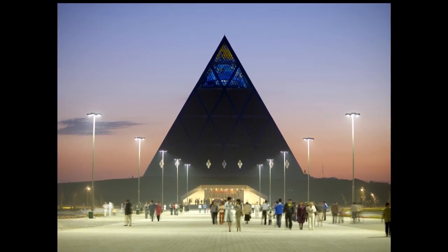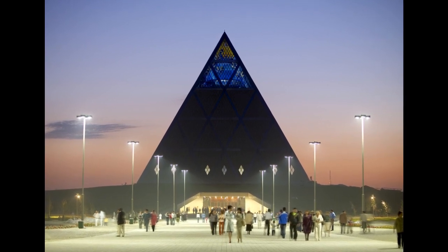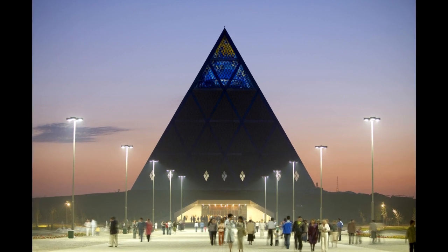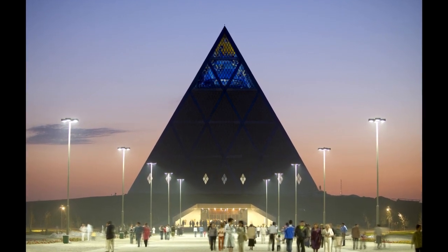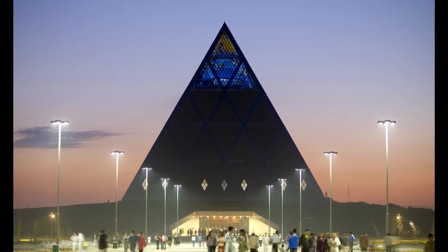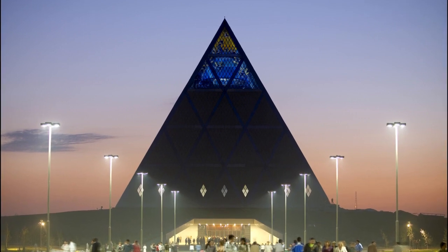This is, I don't know if you can actually see on my screen, the actual apex of this pyramid in Kazakhstan, in Astana. The apex of that pyramid is stained glass. Again, it's the same idea. It's large areas of float glass with ceramic frit glazes fired into the surface.